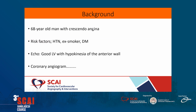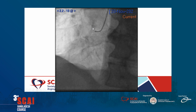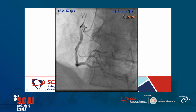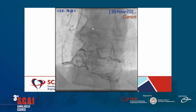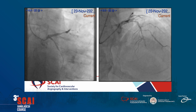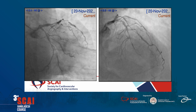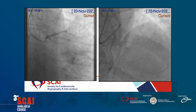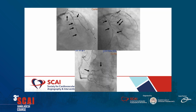This is a 68-year-old man with angina, again risk factor diabetes. Angiogram of the right coronary artery showed some moderate disease in the main right coronary artery with some diffuse disease in the distal segment, in the PLV and PDA branches. The problem in the left system was this: heavily diseased, diffuse bifurcation in LAD, diagonal and circumflex. So how would you treat this?